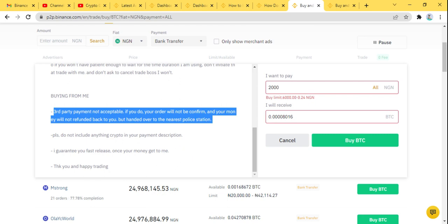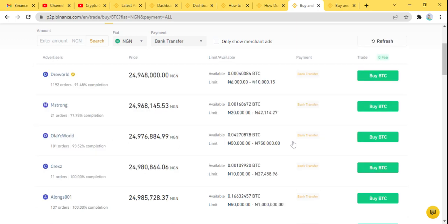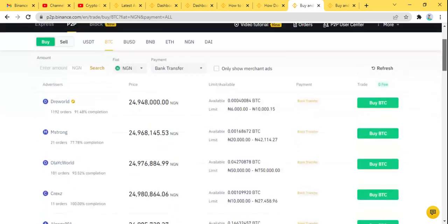It will cause an issue where you will lose your transaction, you lose your money. So if you do, your order will be confirmed and your money will not be refunded back to you, but handed over to the nearest police station. So you want to understand that your money will be handed to the nearest police station if you use a third party payment for your transaction. Meaning you have to go to the police station to rectify that issue.